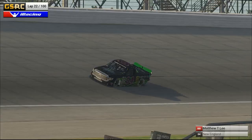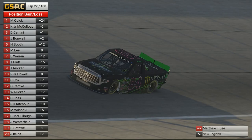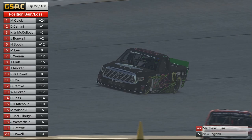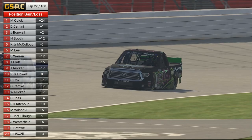And yeah, you're right about some of those drivers really taking advantage of the issues that we're seeing towards the front of the pack. I see Kenneth McCullough Jr. and Matt Quick ran through pit lane and elected not to come into their stalls, if I'm seeing timing and scoring correctly. Kenneth is coming back down now. Yeah, I think they're still just trying to stay in the back.